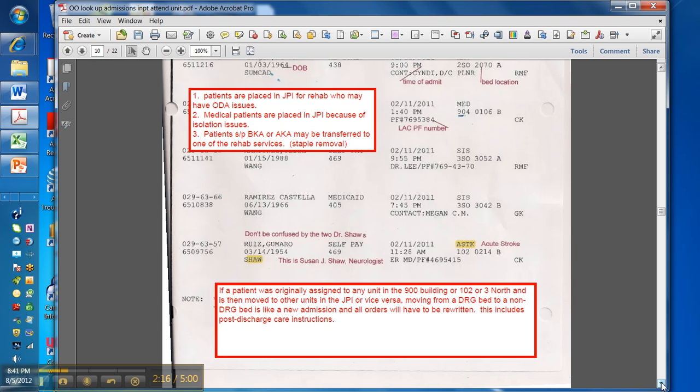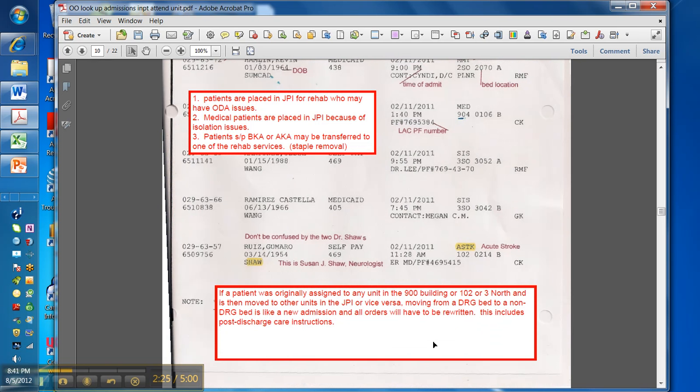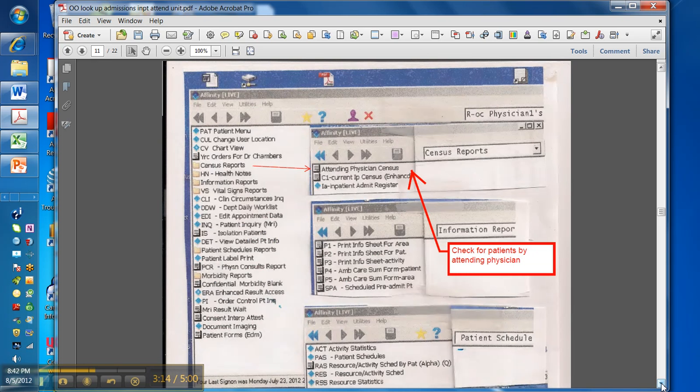The other thing I wanted to point out is that if patients for some reason start out in the 900 building, 102 or 3 North, and then are moved to other units in the JPI for isolation reasons, for example, or vice versa, they started out in a DRG bed and then get moved to a non-DRG bed, it is as if the patient was discharged from the hospital and admitted to another hospital, and that means that we will have to rewrite the orders for the pain medication and dressing changes. And if the patient is post-op, that includes physical therapy and occupational therapy. And sometimes you don't always find out that the patients have moved until someone's calling you to ask you to rewrite orders.